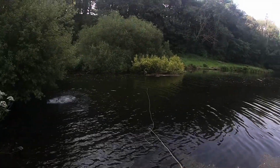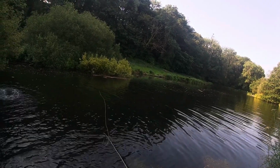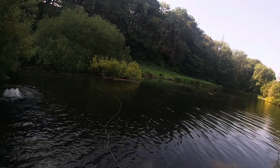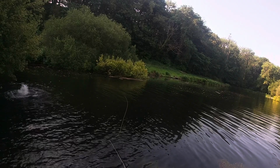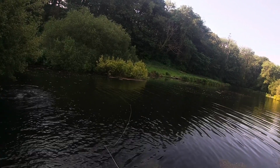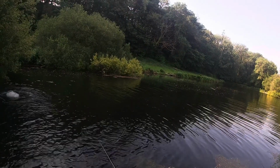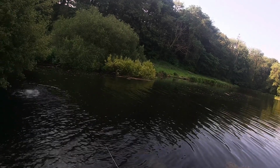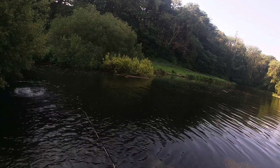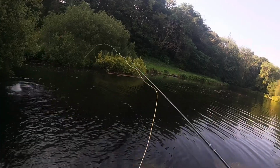Let that drift around. It was nice to get one on the small nymph anyway. There's going to be quite a few fish around this aerator. So if I get another one, I shall move off and explore the venue a little bit more. I've had a few fish in spring on this particular dullback. It's a very good pattern. Let's bring that up nice and slow. That's not tangled. Got my damsel.